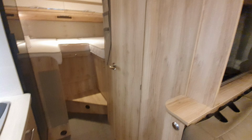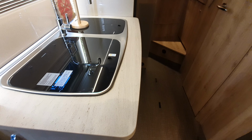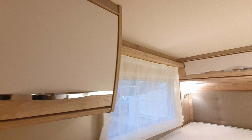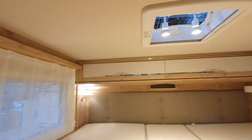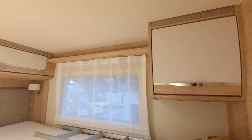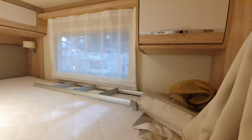I think that carrying 3.5 will not give you a huge amount of payload. I don't know what the empty weight is, but I suspect it's around 3,200, something like that. But if you put it on the higher, then you get a big payload, and you're going to have plenty of room inside.